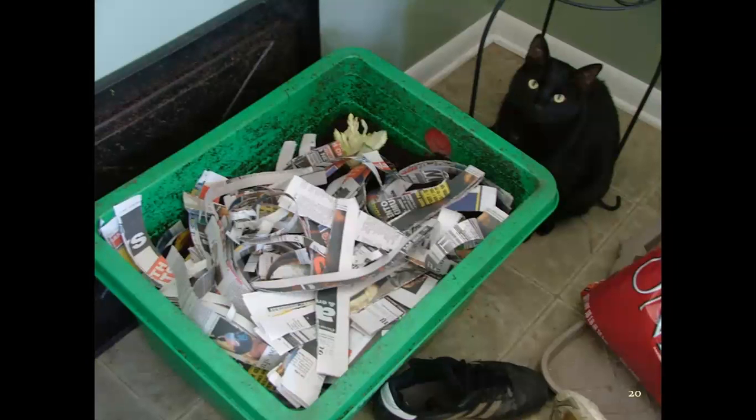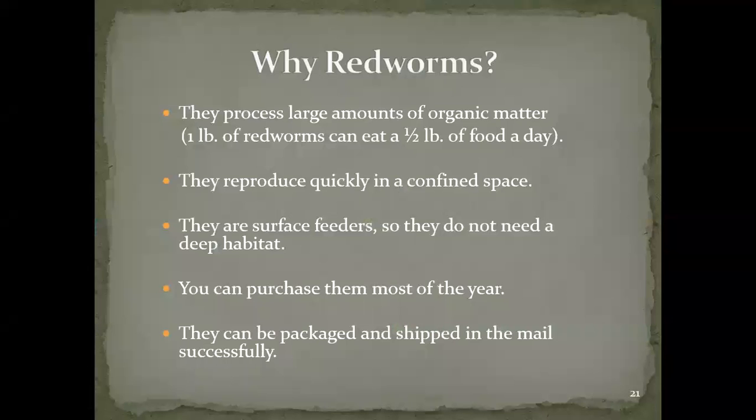So there's that bin. Before, I just wasn't ready to harvest 61 and a half pounds of castings. So I needed it to dry. It was a little bit moist. So I put in dry newspaper. And watch your cat. Don't leave the lid off, because loose newspaper could be thought to be a little bit of a cat box. So you want to be careful.